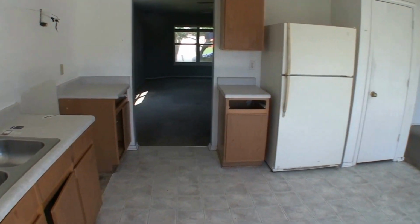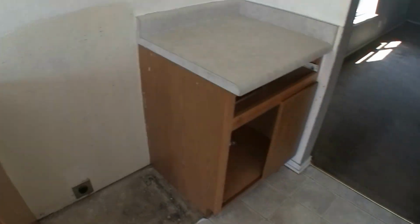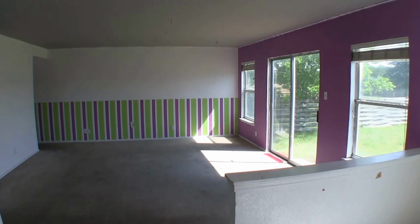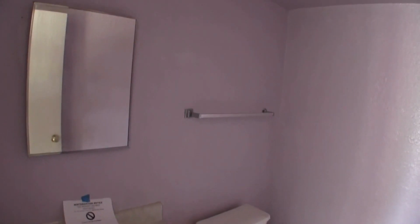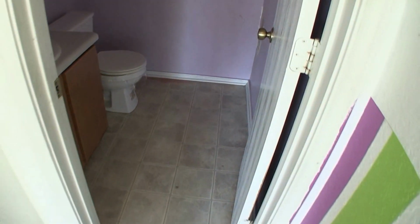And maybe replace a few of the drawers here. Microwave is missing and so is the electric range. Little pantry there next to the refrigerator. And that's how you have access into your backyard. But if we come around the corner here, we're going to have your half bath. So if your guests need to use the restroom, they have this half bath. I'm sorry, it doesn't have a shower. It's a single vanity and a commode. And you have a little linoleum there.